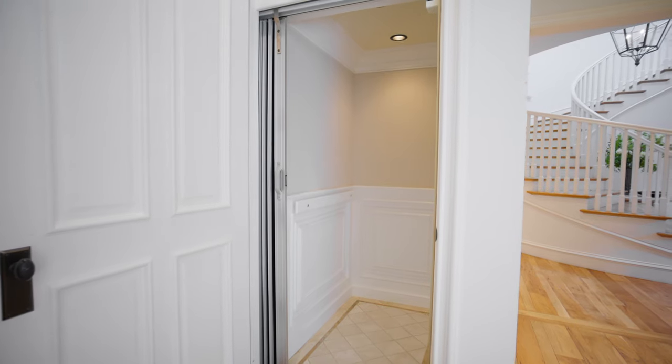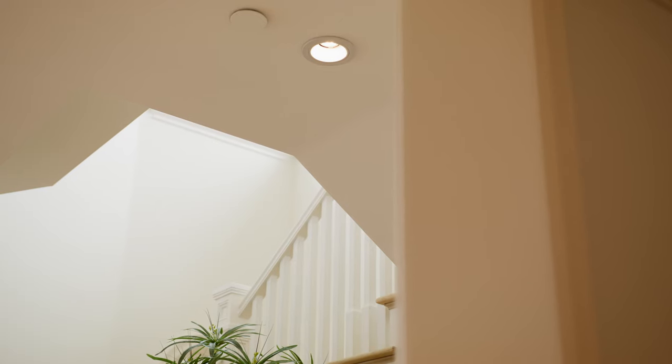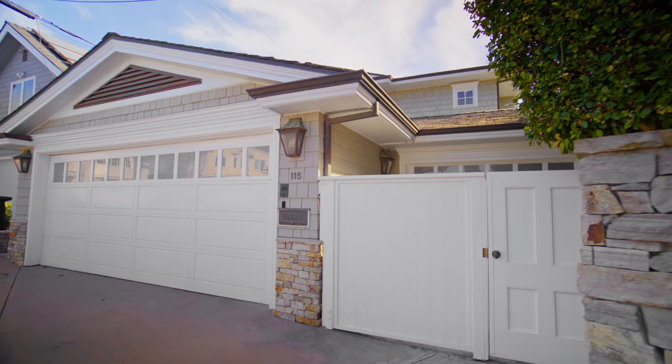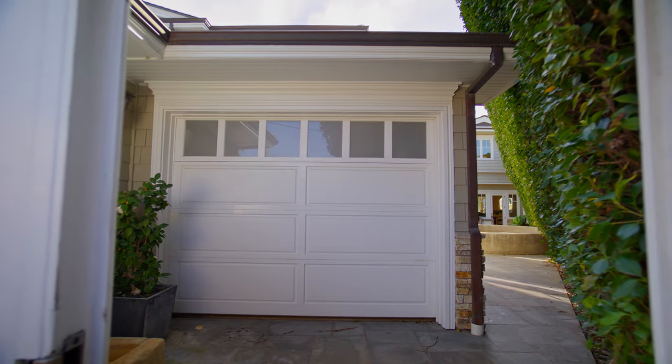From the convenience of an elevator to the multi-camera security and Lutron lighting systems, this home has it all. And let's not forget about the oversized garage, four cars, plus a golf cart stall.